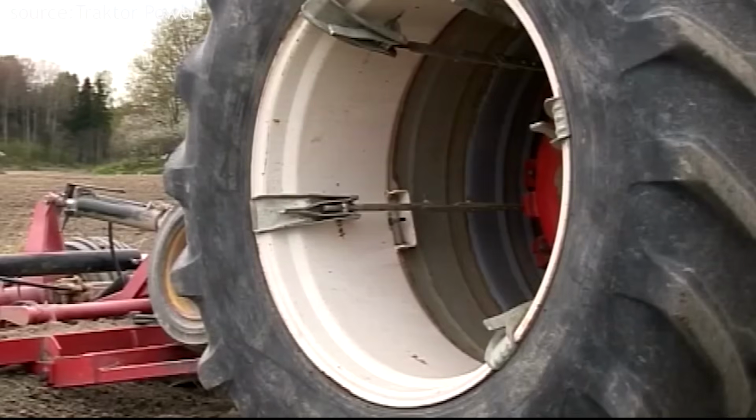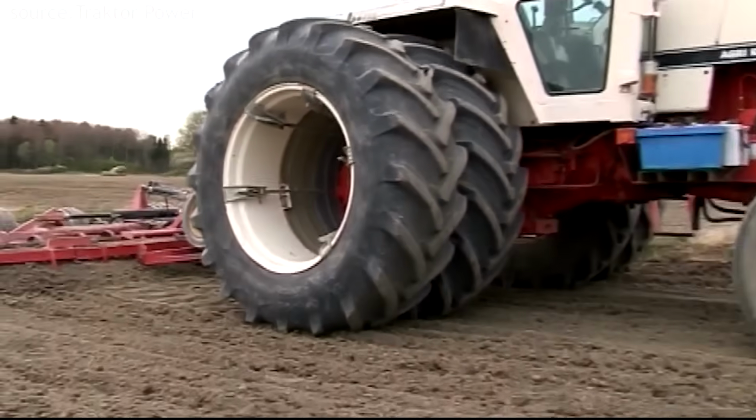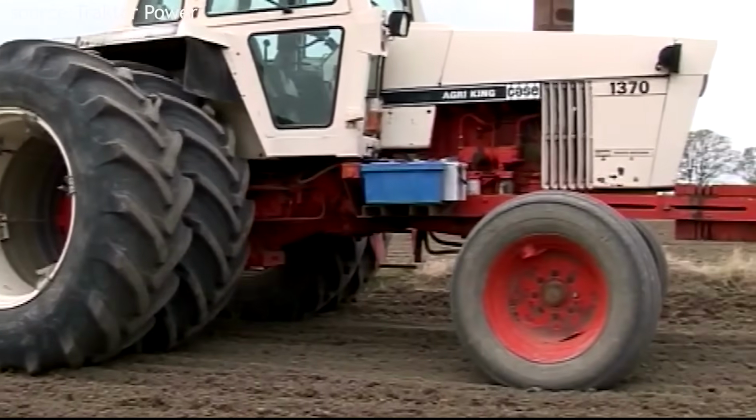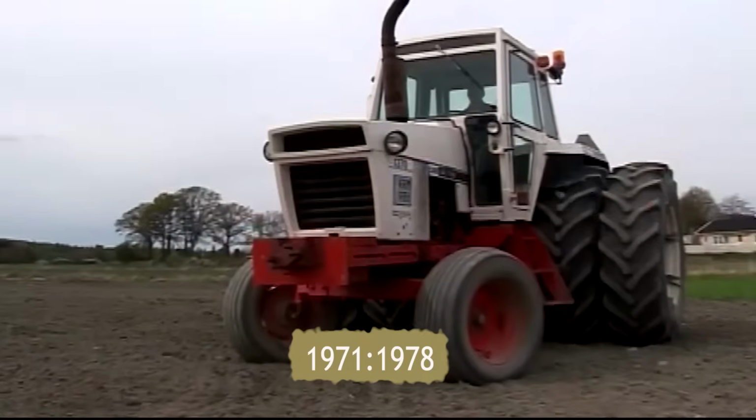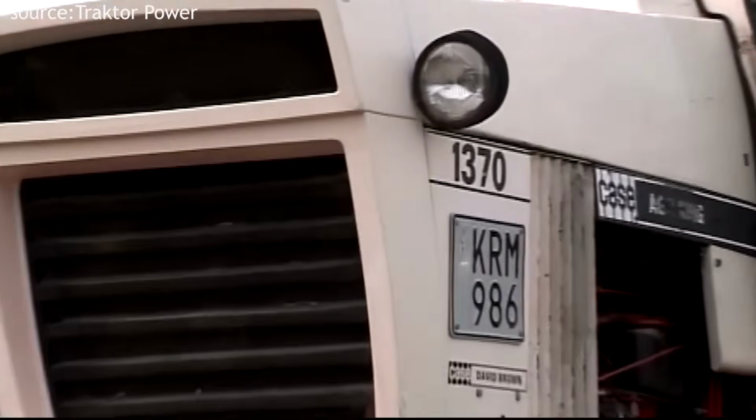Case threw out their conservative playbook when they designed the 1370 Agri King. This wasn't your grandfather's Case tractor. This was a statement piece that backed up its bold styling with serious performance. Built from 1971 to 1978, the company rolled 17,413 of these big brutes out the door.